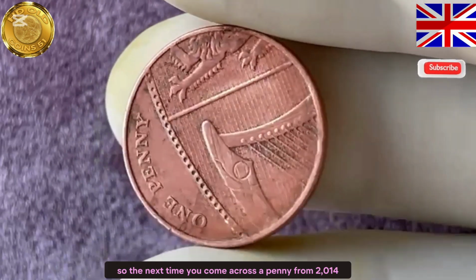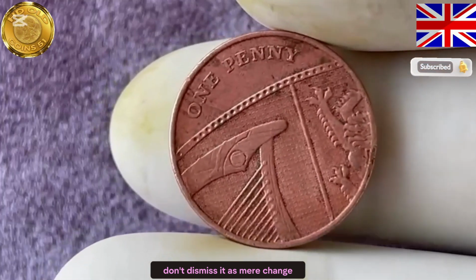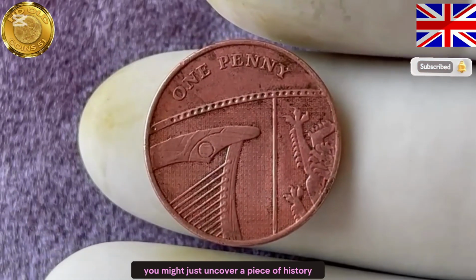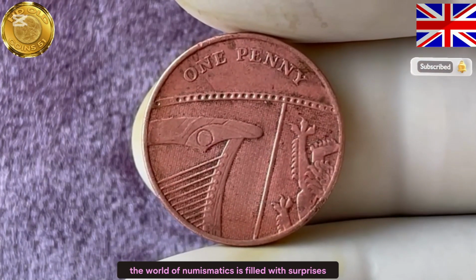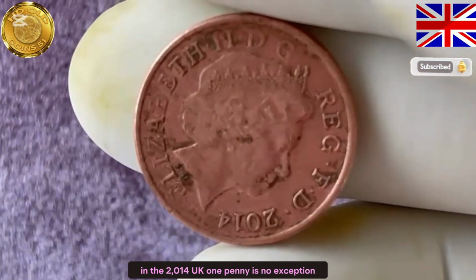So, the next time you come across a penny from 2014, don't dismiss it as mere change. Take a closer look. You might just uncover a piece of history, a work of art, or a treasure waiting to be found. The world of numismatics is filled with surprises, and the 2014 UK one penny is no exception.